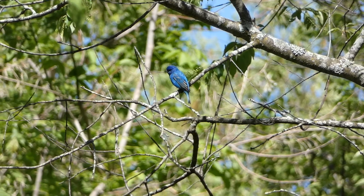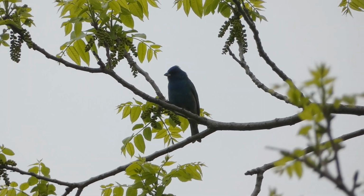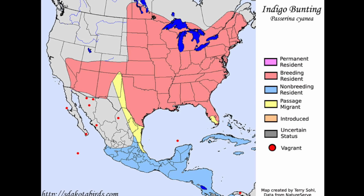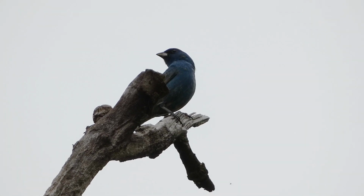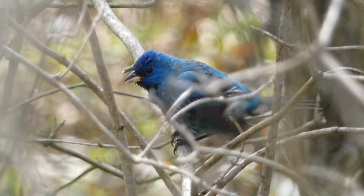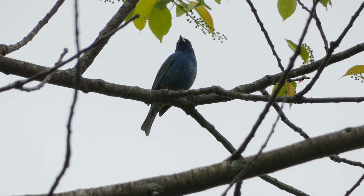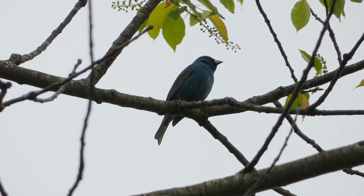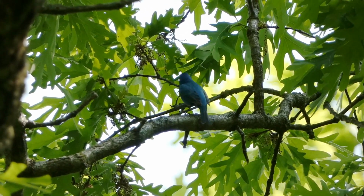Indigo buntings winter in northern South America, Central America, and much of Mexico. In spring, they move north and spend the summer in the eastern and southwestern United States, in addition to southern Canada. Indigo buntings feed on seeds, fruit, and insects, so they do come into bird feeders from time to time. Look for these brilliantly colored birds in edge habitat, where they oftentimes sit up and sing with a song that sounds like they are saying, "Fire, fire, where, here, here." This species is also known for residing in parks and backyards, provided there is enough tree cover.